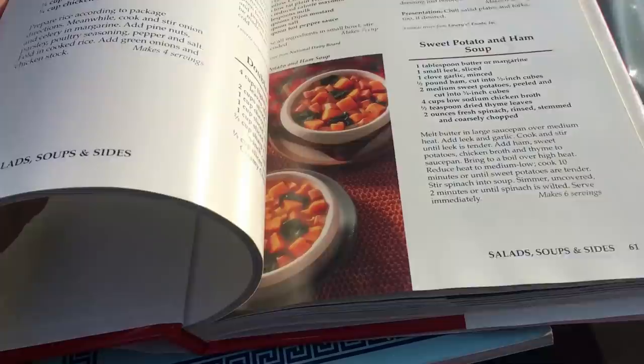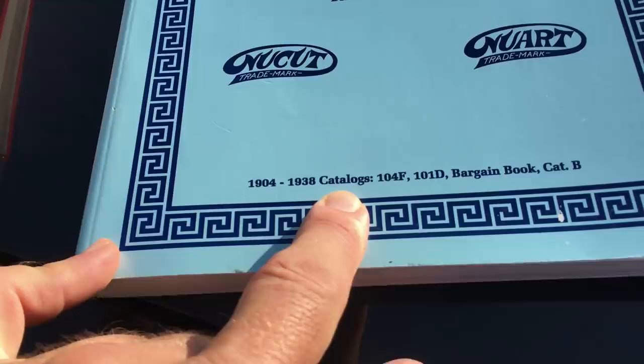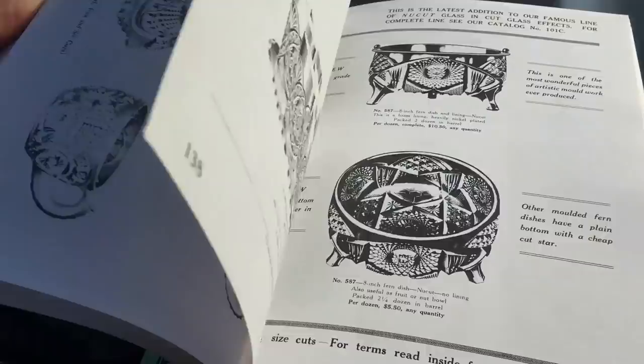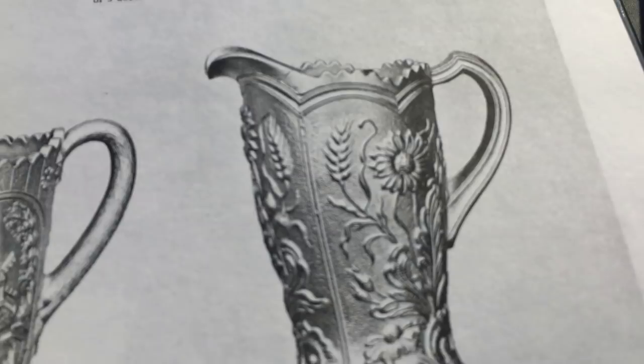Now, the shock of all shocks here at this flea market for $2. Imperial Glass, the Imperial Glass Company, 1904 to 1938 catalogs. This was $2 at this flea market. I couldn't believe it. I do not have a catalog on Imperial Glass. And what I love is these are actually pictures from the old catalogs. So they've been reproduced. So we're going to get complete descriptions, measurements, the names of the different pieces. For instance, I would call that a pitcher and they call it a jug. Jug. So I just love seeing this.